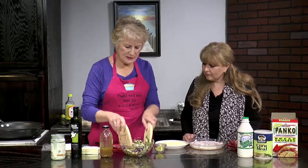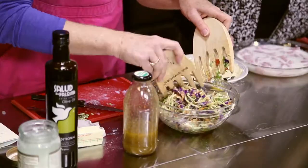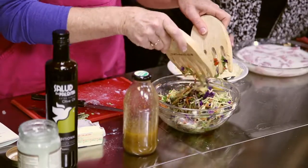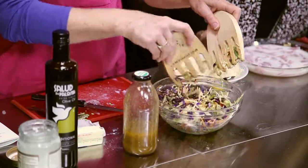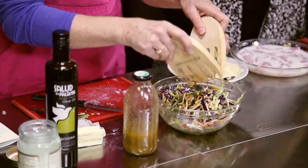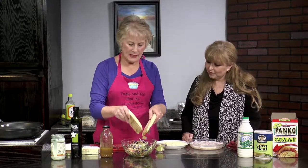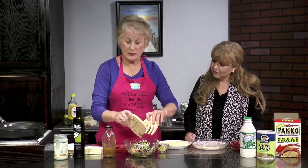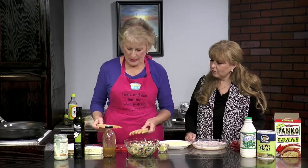So we toss this, and this is a great side for lots of things. We use it sometimes for grilled fish. We use it for steak sometimes. We use it for barbecued chicken sometimes. That looks good. And you can use regular salad as well. Just chop it. Chopped lettuce, chopped tomatoes, chopped green onions or purple onions, any of those things. Toppings can include mango salsa, black bean salsa. All of those lists are on the recipes that I sent to you earlier.